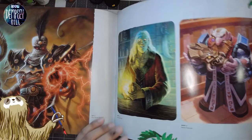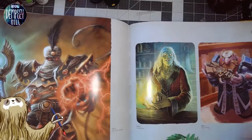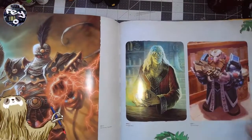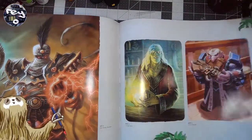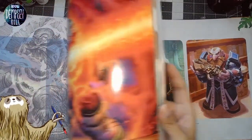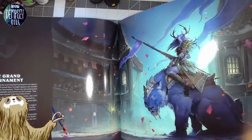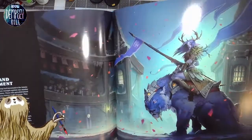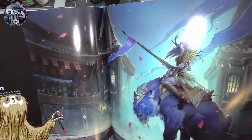Whoa, this one's nice. I like this one. This one's really cool. Has a lot of texture. Maybe that's the thing I find with a lot of Blizzard painting and artwork. Yes, it's very slick. Yes, it's very polished. But often it's very clean, and I don't get the sense of texture. You know what I'm saying?